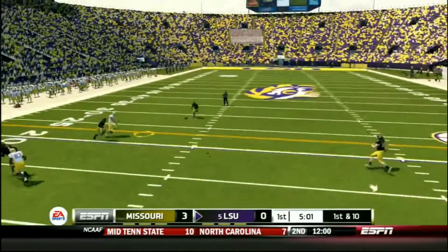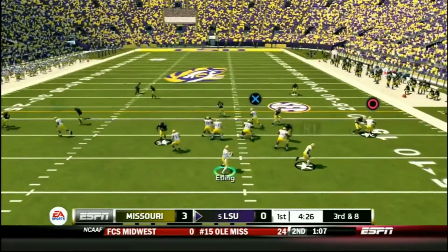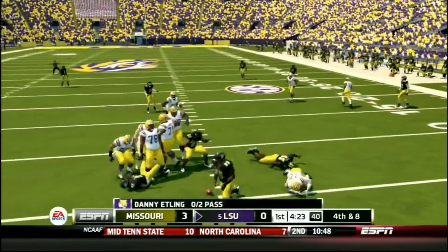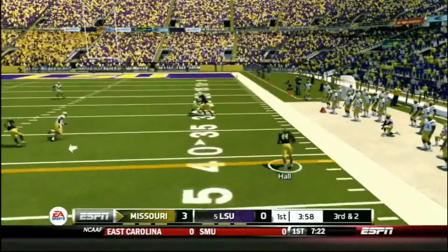Now Danny Etling throws a quick out route, and D. Anderson, or slant, not out route, and he drops it. Now 3rd down and 8, Danny Etling back, and he gets hit as he's trying to throw it, so LSU gets 3 and out.